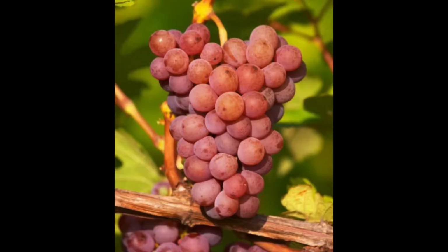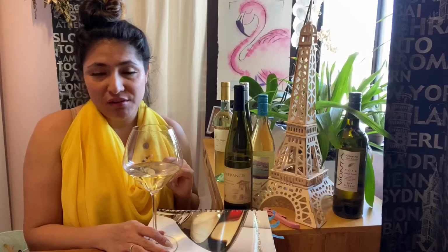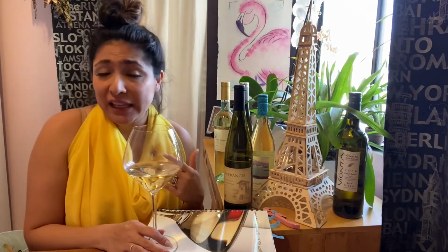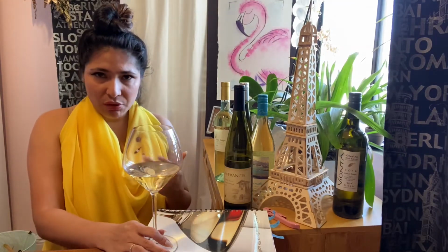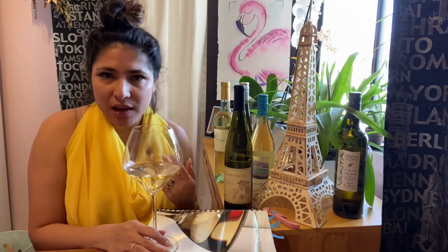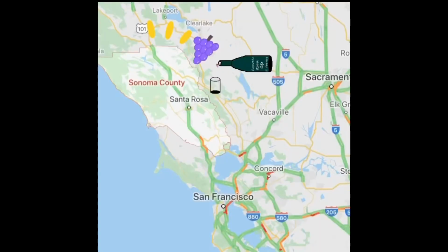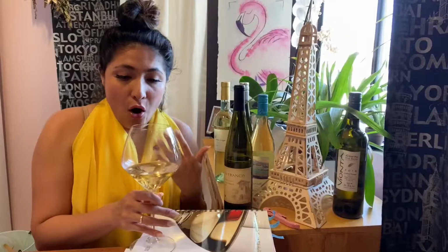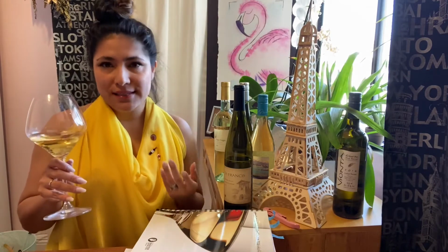Gewürztraminer, like I said, is a pink grape. Very, very good. You can make red wines, rosés, and white wines out of it. It's very good for beginners when you're starting to drink wine. This is a really good grape that I recommend. Like I said, this is from Sonoma County, so the weather there is very different than Alsace in France, although the grape is the same.